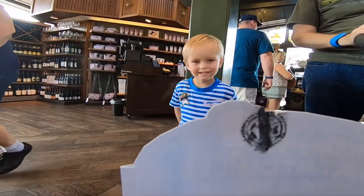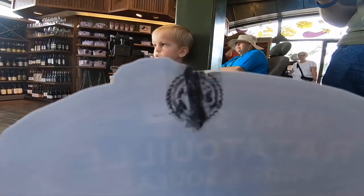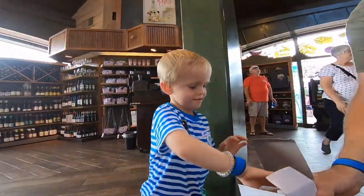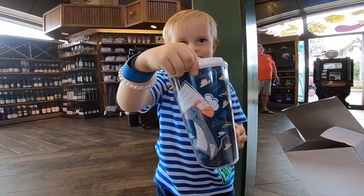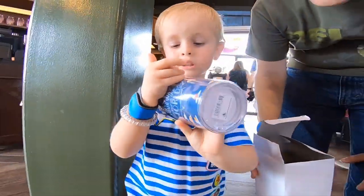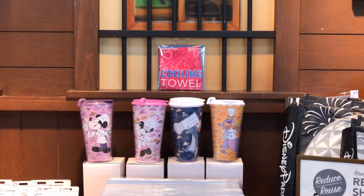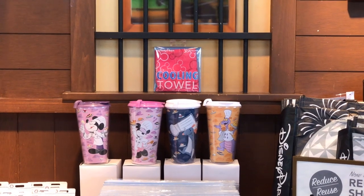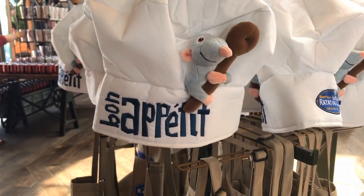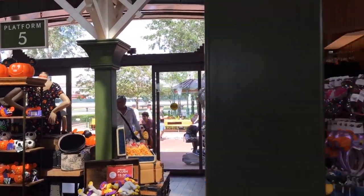If you find all the Ratatouilles and put all the stickers in the book, you come to the kiosk and put a stamp like that, and then you're gonna get the cup. And Bruce got, what cup did you get? Bruce got the Ratatouille cup. Here's Ratatouille. Yes. And that's the show title. That's the song. Yes. And the other options are the cups that they have if you find all the Ratatouilles. And we did it. And Bruce got the Ratatouille cup. Wow. They have very cute Bon Appetit Ratatouille chef hats and aprons.